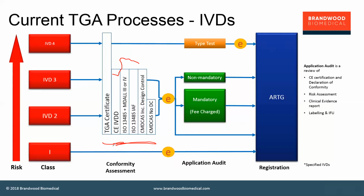And so that really might point to how TGA may approach use of other regulatory evidence from around the world, other than CE mark. For medical devices, there's no reason why they can't take the same approach, where they might take overseas regulatory documents and then perhaps supplement them with application audits, although the application audits may be a little different to what's done with medical devices for Europe, because there might be different gaps to be filled, and it's the application audit that is going to fill the gap.